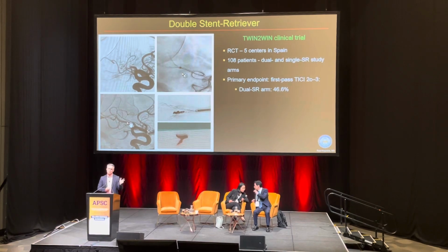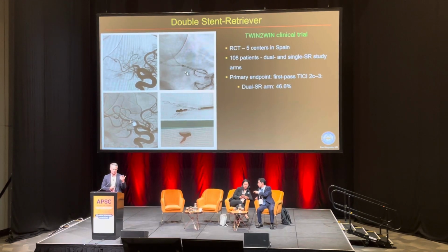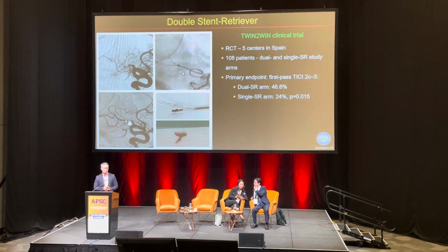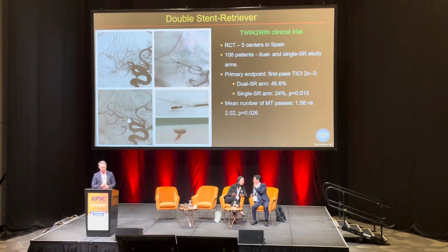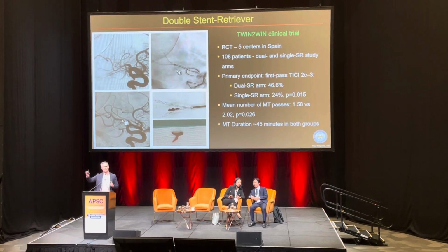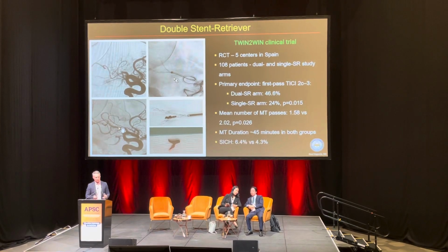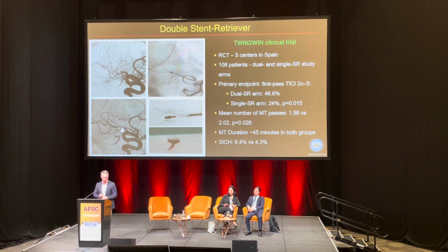When you look at the double stent retriever technique, the investigators achieved about 40% recanalization with essentially full reperfusion in the first pass, versus just 25% with the standard technique. That resulted in a statistically significant difference, as you can see here. The mean number of passes dropped from 2.0 to 1.6, which was also statistically significant. And despite the higher complexity of the technique, because you have to deploy 2 stent retrievers, there was no increase in procedure duration. The safety profile was pretty good, with a 6.4 versus 4.3% hemorrhage rate.